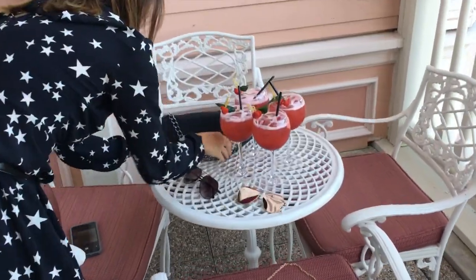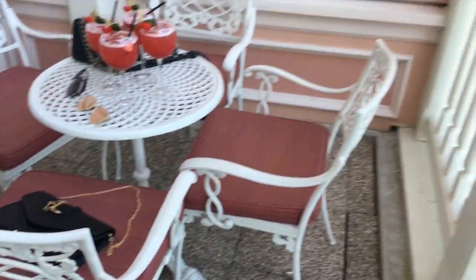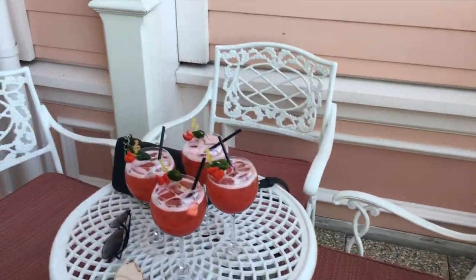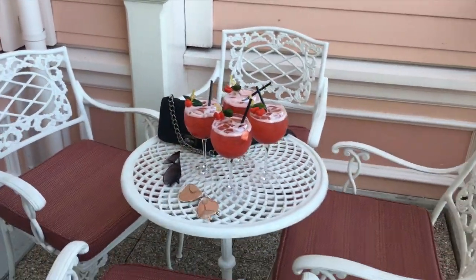Behind the scenes shooting a cocktail photo. We're up on the most beautiful balcony, just having a little pink drink because look at this aesthetic. These chairs are amazing, and the cute little barmaids have made us some pink drinks to go with it.